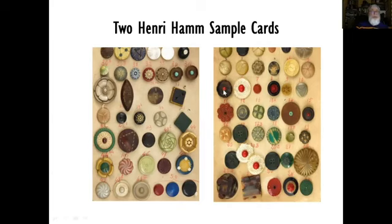Remember, there's another wood example with Casein. Keep this design in mind with the two scarabs; we're going to look at that a little more closely in a bit. The one mystery is what these glass buttons are doing on these sample cards from Henri Hamm's workshop. That remains unknown, because he worked in a lot of different materials, obviously Casein, horn, shell, more rarely ceramics, enamel, but he was not a glass blower, so I'm not sure about those.